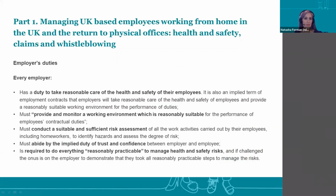So there are a number of employer duties in this area. Every employer has a duty to take reasonable care of the health and safety of their employees, and this duty arises both under common law and under the Health and Safety at Work Act. It's also an implied term of employment contracts, and employers will need to provide and monitor a working environment which is reasonably suitable for the performance of employees' contractual duties. Employers must conduct a suitable and sufficient risk assessment of all of the work activities carried out by their employees, including home workers, in order to identify hazards and assess the degree of risk.